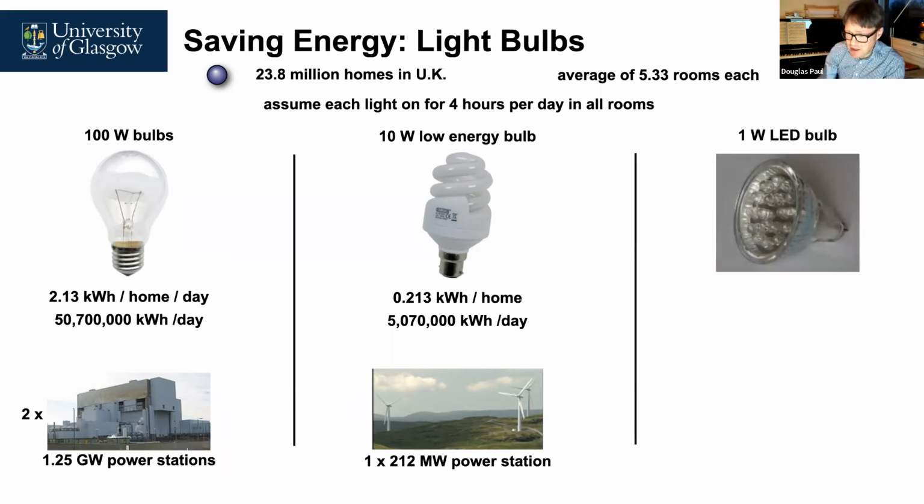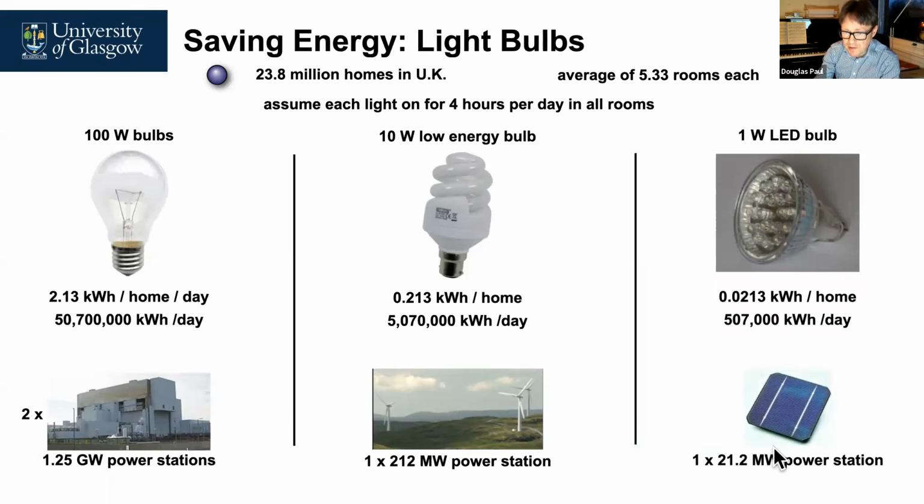If we look at LEDs, in terms of the number of lumens coming out, there are some 1-watt LEDs now with the same amount of light coming out as the old tungsten 100-watt light bulbs. So again, this is another factor of 10 reduction in the energy consumption. And with this, you could easily use photovoltaics on the panels of the homes. That reduces your transportation as well and the infrastructure requirements. This is one way you can substantially reduce the requirement for energy generation.